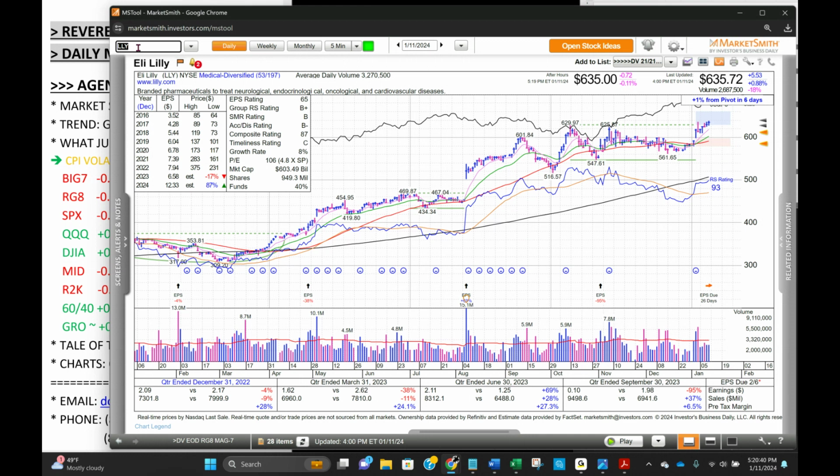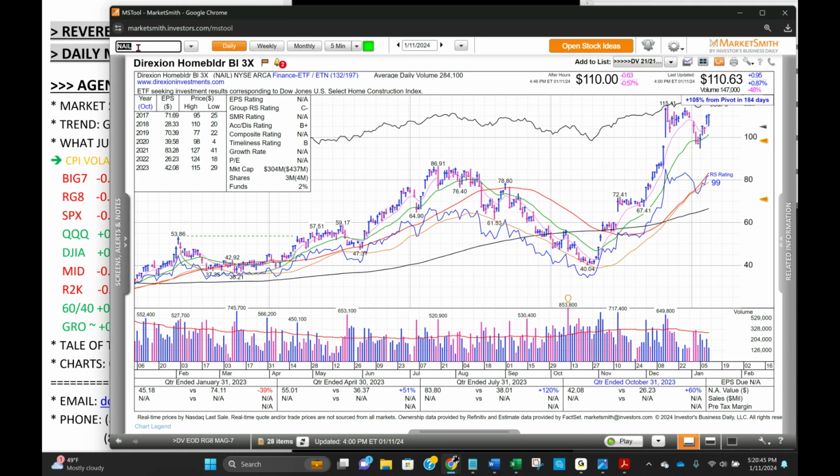Nail, we also own. Home builders had a positive reversal today after initially being down on the stronger yields, which faded as the day went along. And that's it. That's pretty much the portfolio. So 4 that we're keeping a close eye on.